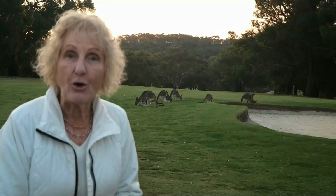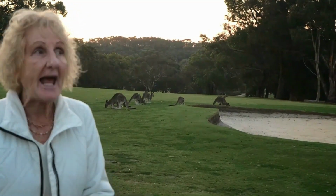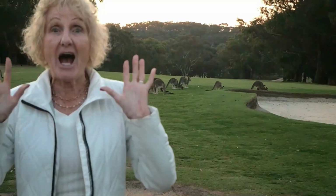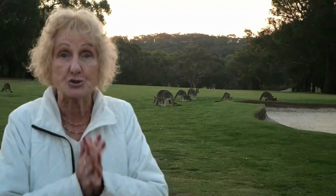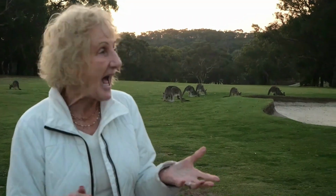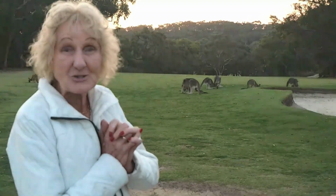We've come back to the golf course. It is now 5:30 and it is dusk, and look, the kangaroos are out. They are everywhere and they are adorable. They don't seem too concerned about us humans, but look, here they are. Can you see them? They are so sweet.